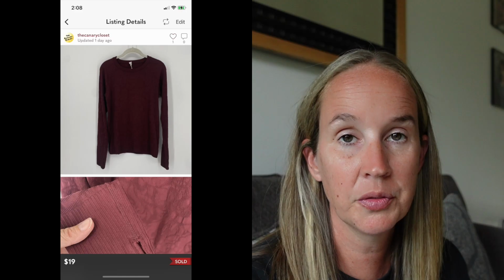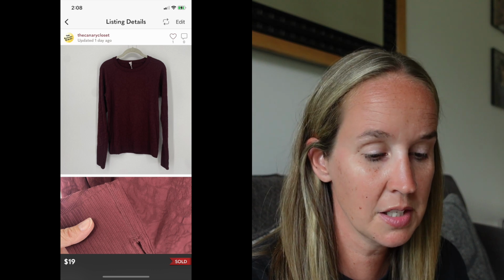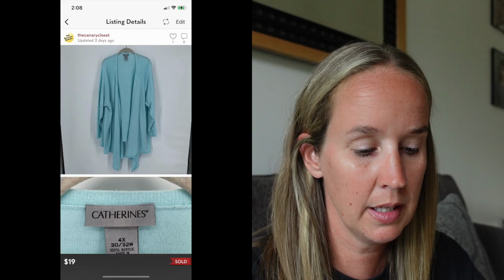This was in a size 10 burgundy long sleeve. It sold for $19. I sold this Catherine sweater very quickly. I'm trying to be a little bit pickier with Catherine's, looking for the 4X and higher because they sell better, or if it's a very unique print or style. This one sold for $19 very quickly.